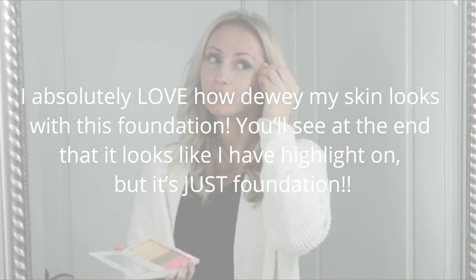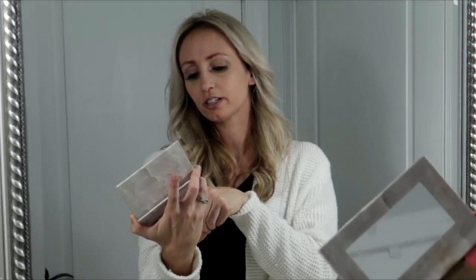So I'm gonna go ahead and pop this on. It's pretty self-explanatory. I have the foundation, I have the bronzer, contour, and then I have the blush. So I'm gonna use all 3 products.